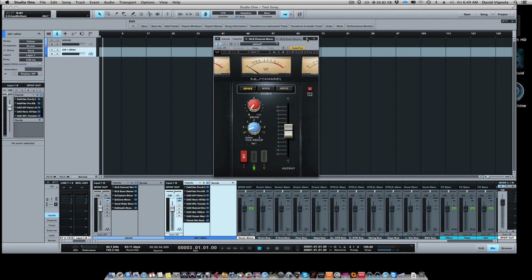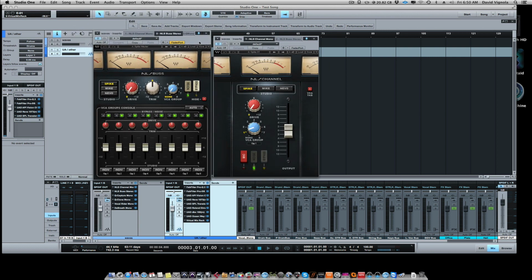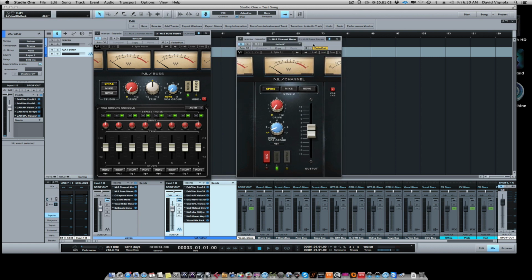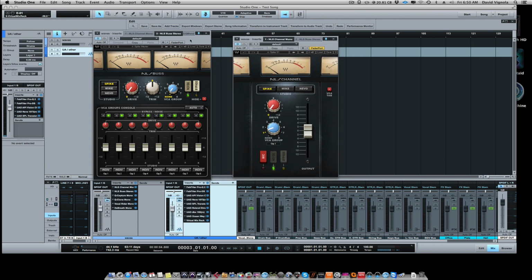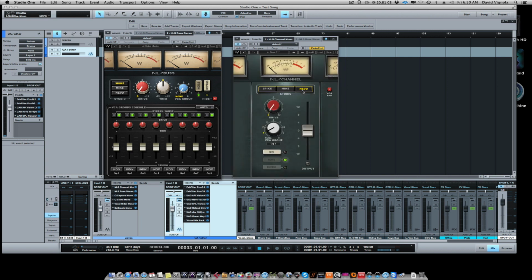plugin I picked up is from Waves, and this is a two-part plugin. This is the NLS summing plugin, which is very similar and does the same thing as the VCC, the Virtual Console Collection from Slate Digital. It has a channel that you put across all your individual tracks, and then it has a stereo bus part of the plugin. It emulates three different consoles, the Spike being the Neve console, the mic being the EMI console, and the Nevo being a Neve.